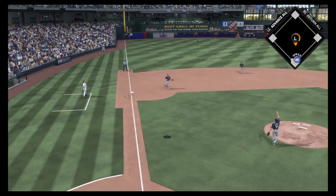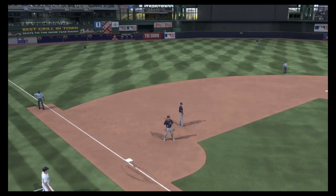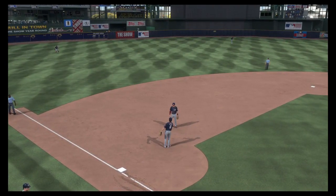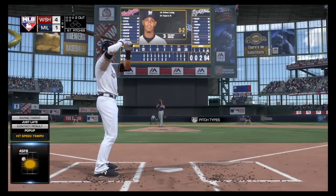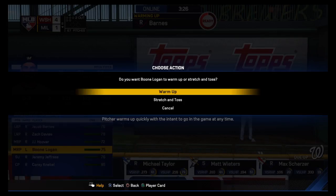A big uppercut there as he popped this straight up. Rendon is there for it. He's got it, and there are 2 down now. Next to bat, number 3, Orlando Arcia. The shortstop comes in 0 for 2 thus far.